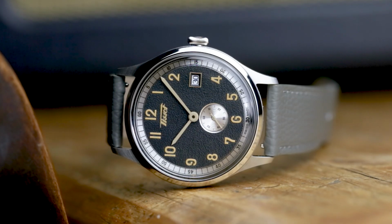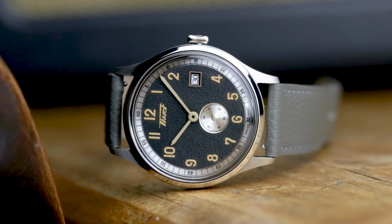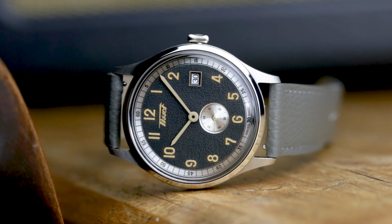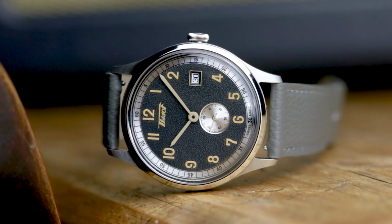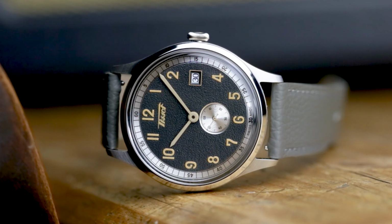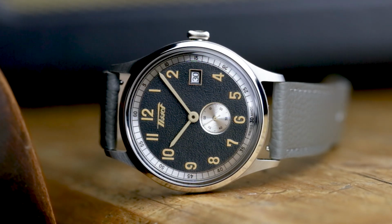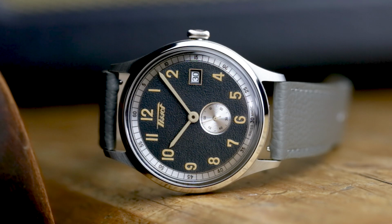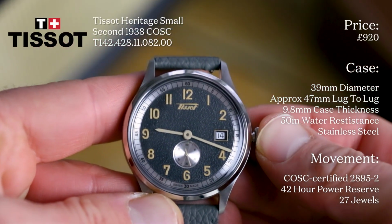The Small Seconds comes on a mesh steel or alternative grey leather strap with quick release spring bars, which makes it nice and easy to change up the look of the watch. I actually prefer it on the leather as the mesh feels a little bit unrefined compared to some Milanese straps, and it also features a modern Tissot logo which detracts from the vintage feel. It does look pretty sharp on both however, and it will come down to personal preference.